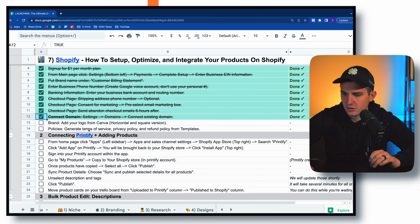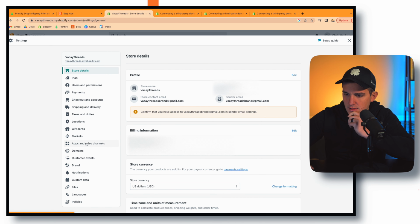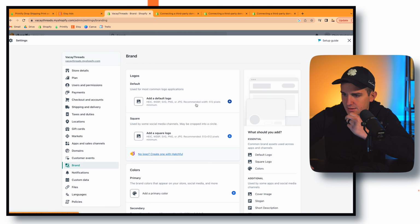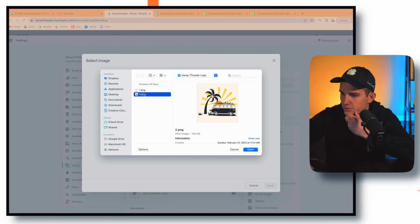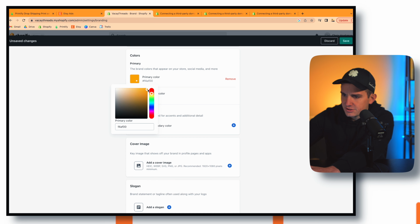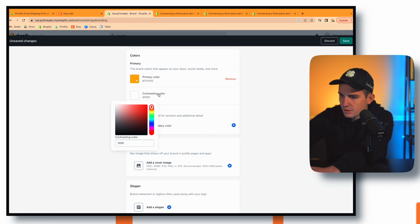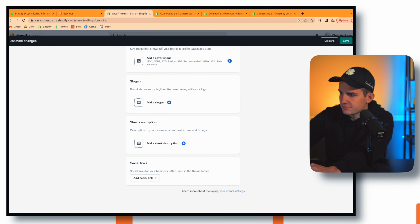Now we're going to go to brand, which is under settings and brand. Then we can add our default logo. So we're going to upload. So now I uploaded my logos. Now it's asking me for my brand color. I'm just going to do a similar orange to what I have in the logo. Then the contrasting color, I'll just do black. Then you don't have to worry about the rest of these for now.